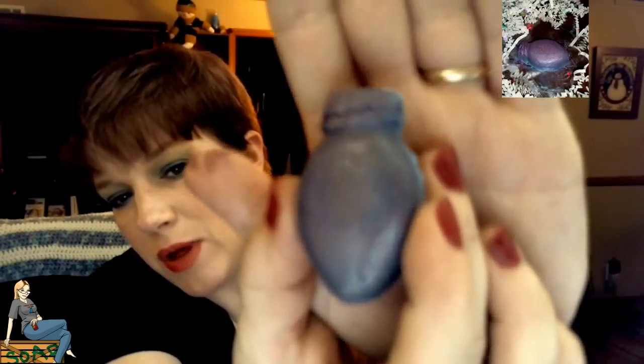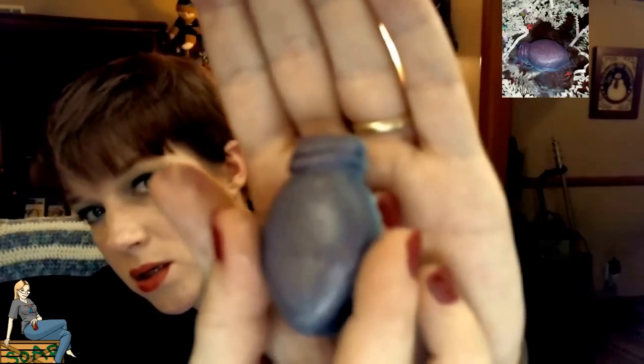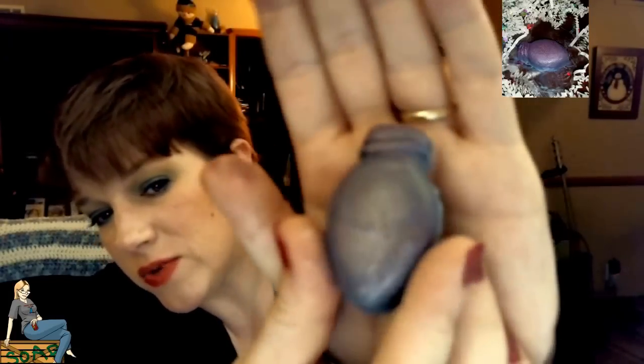Oh my god, my hands are so warm. This is like melting in my hands. Oh, it's melty. Look, it's a little light bulb. And it's like blue and purple and shiny. And I don't think you can see, it's really starting to melt, because these have a really low melting point. But it's so cute. I want to be able to smell it, though.